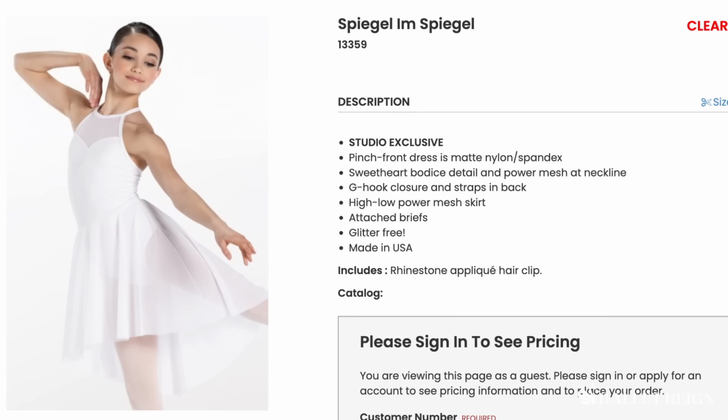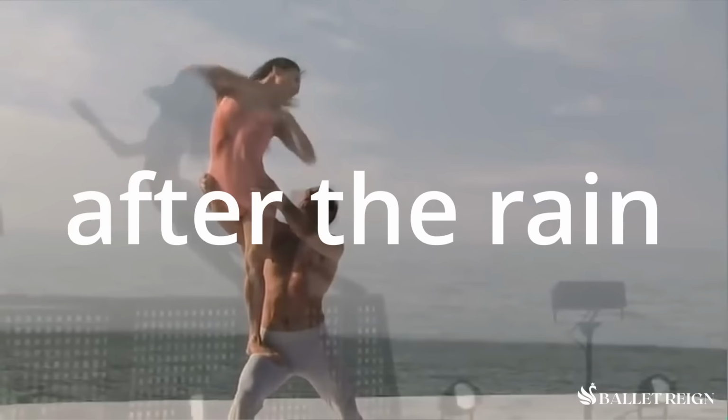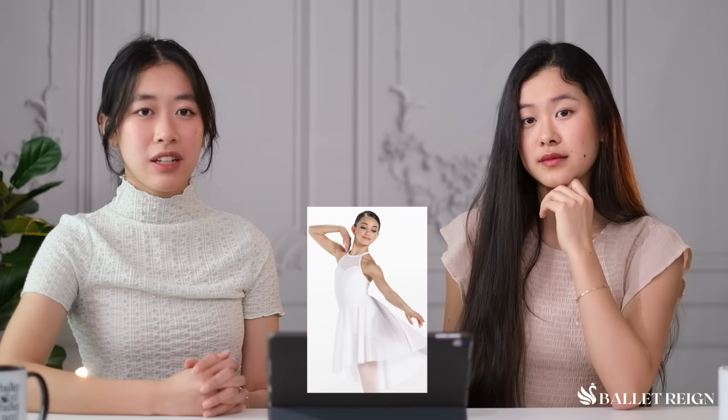Wow. Okay, so Spiegel im Spiegel, in case you don't know, is a very famous piece of music. Christopher Wheeldon actually used Spiegel im Spiegel for his pas de deux from After the Rain. Iconic pas de deux. So famous, beautiful, long. This piece is so popular, and we've seen it a lot in ballet competitions, particularly contemporary numbers and group pieces. It's so beautiful, and everybody uses it.